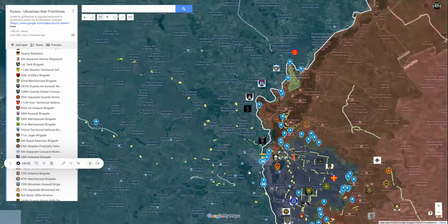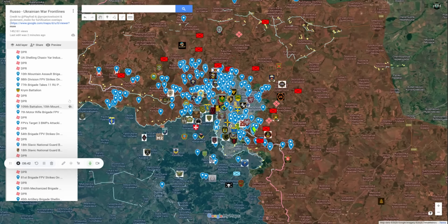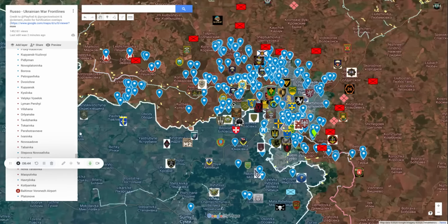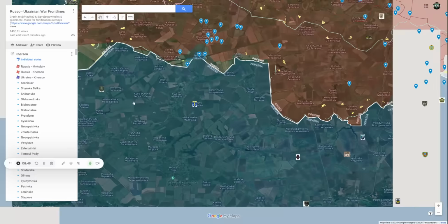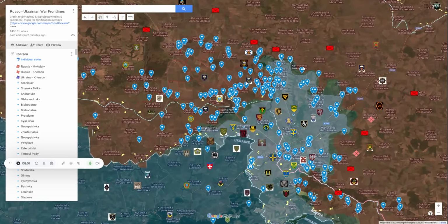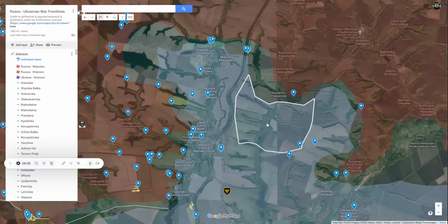But as we move to the northwest, I do want to look at the situation in Kursk, because I feel bad about this, but I've not really covered it that much because there weren't that many movements over the past couple of weeks. The Ukrainians have been steadfast in their defense of the pocket. I refer to it as the Malaya Luknaya pocket.